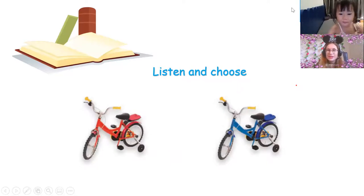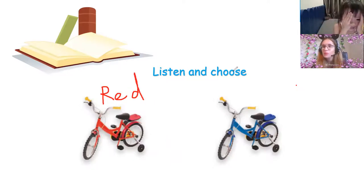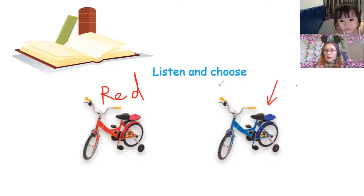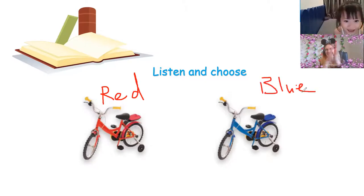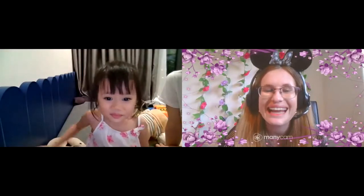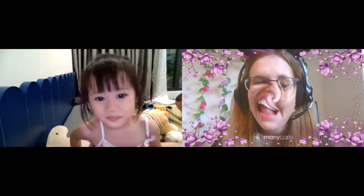Whoa. Look at this. What is this? It's a bike. Whoa, a red bike. And what color bike is this one? Can you help, teacher? Blue. It's a blue bike. Good job. Very nice. Teacher is so happy.